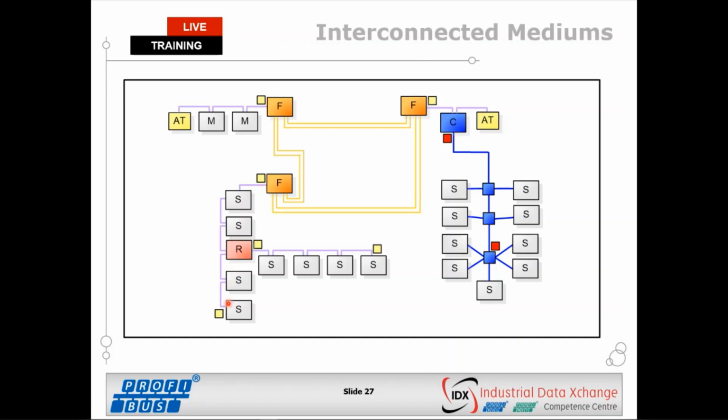Here are a few slave devices. You can see that a repeater is connected in the middle of the segment over there, so it's creating a new segment, which needs to be terminated on both ends. And then here I'm integrating a Profibus PA segment as well into my network, but that's outside of the scope of our discussion today.